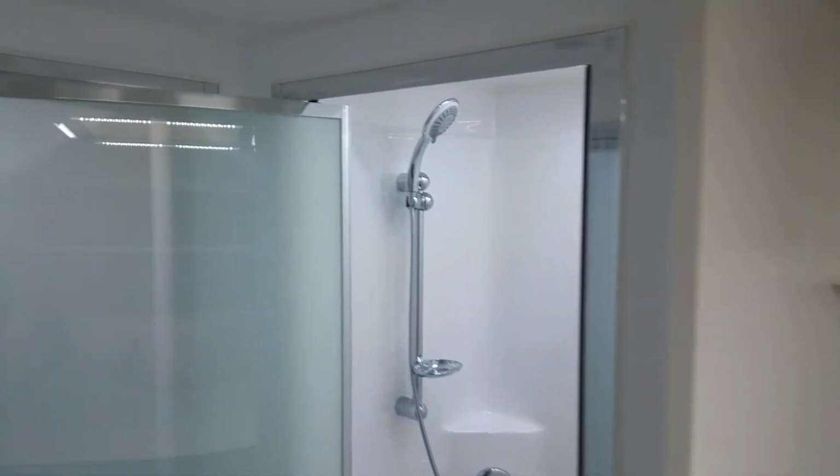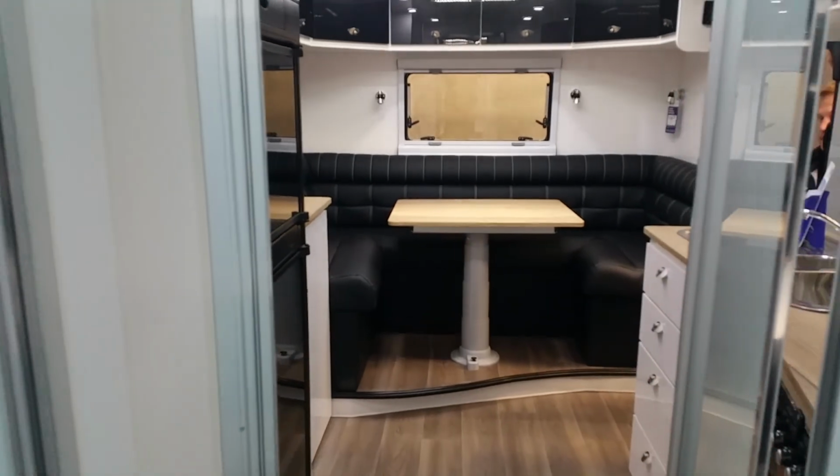It goes without saying, all of these dealers sell lots of different caravans, and this is just a very small look into what's on offer.